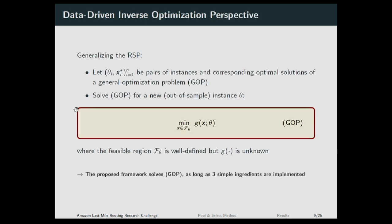So we can think about this problem in different ways, but if you try to model it somehow, you could think about having a set of instances and optimal solutions to an optimization problem. Now, based on this historical data, we have pairs of those instances and corresponding optimal solutions. You are now given a new instance, and you have to minimize a certain cost function over a given feasible region. So it's a pretty general formulation here, so it doesn't really induce any obvious algorithm to solve it.